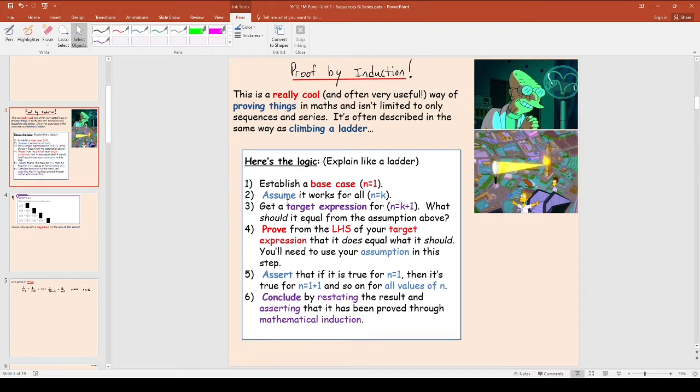So essentially, here's how proof by induction works. I'll try to do the ladder analogy, and you should write it down, okay? You do need to write this as a proper note because you're going to want it. It'll help you structure your work. Okay, so here's how you do a proof by induction. First things first, you establish a base case, and that's where n equals 1.